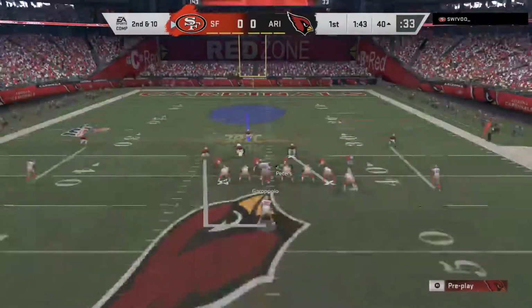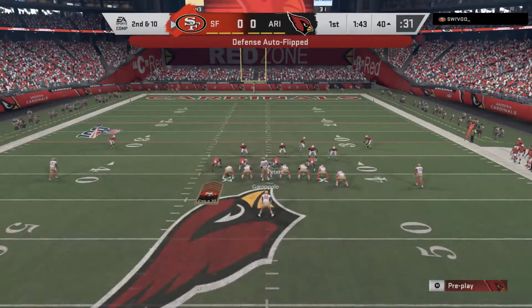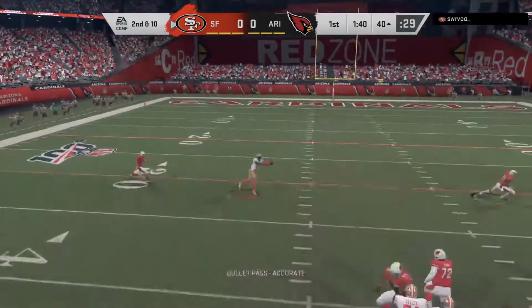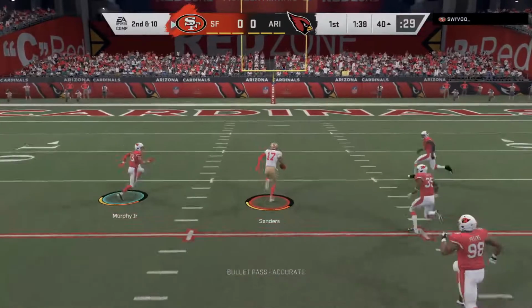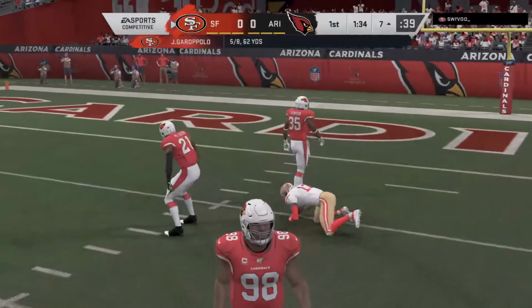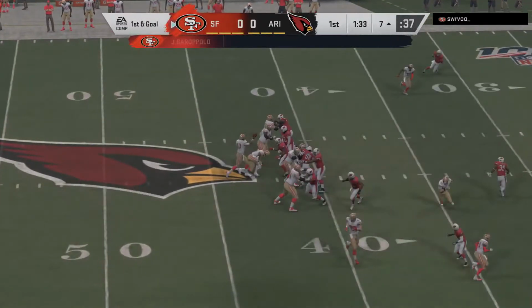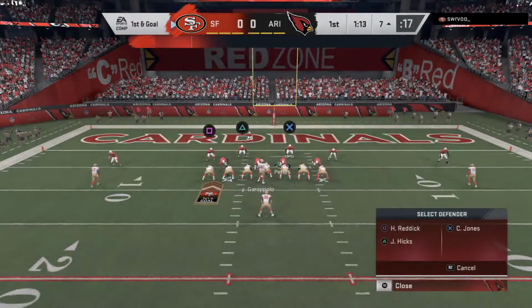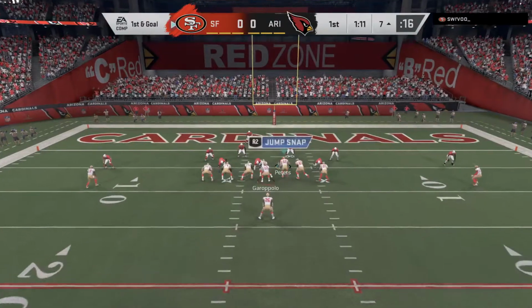So second down and 10. Once again, they'll go from the 40. And yet again, it's Garoppolo. The Sanders has got it complete. And finally, down he goes as they work it inside the 10 to the 7. A very nice pickup of 33 yards. Now a chance to make that big play really hurt.